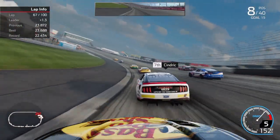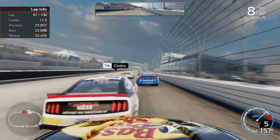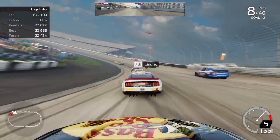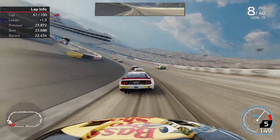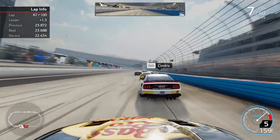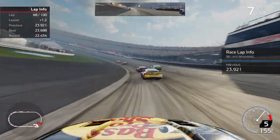Caught this pack again. The biggest thing isn't catching them. We know we can catch a lot of these guys and we can run with them. It's passing at a track like this where it's so narrow. The bottom's the preferred lane, and if somebody covers the bottom, you're kind of trapped in a way. So it's a tough track.